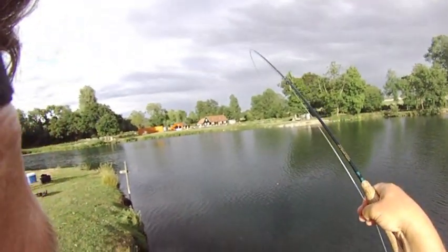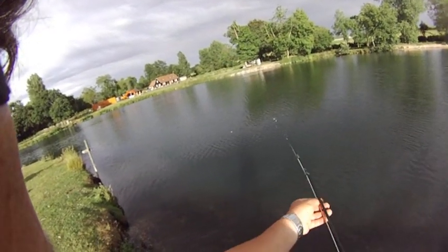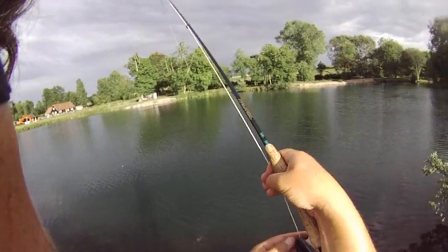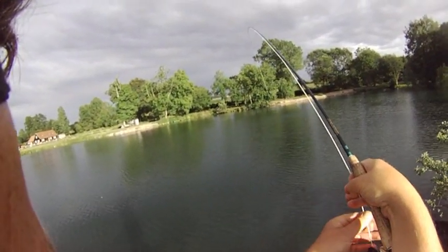He's just staying low. Bending the rod. You can see the bend in the rod. Does he want to go? Off he goes. Off he goes. He wants to go.